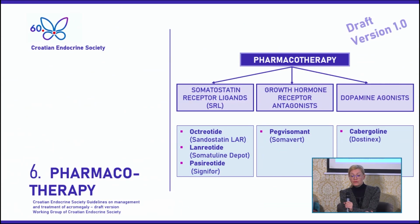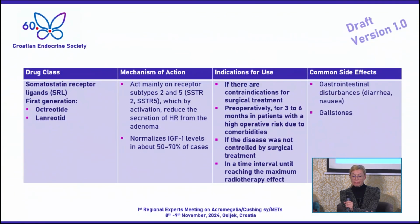So, regarding the pharmacotherapy, we have 3 groups of medications: somatostatin receptor ligands, octreotide, lanreotide, and pasireotide; growth hormone receptor antagonists, pegvisomant; and dopamine agonists, cabergoline. First generation somatostatin receptor ligands, octreotide and lanreotide, act mainly on receptor subtypes 2 and 5, which by activation reduce the secretion of growth hormone from the adenoma.